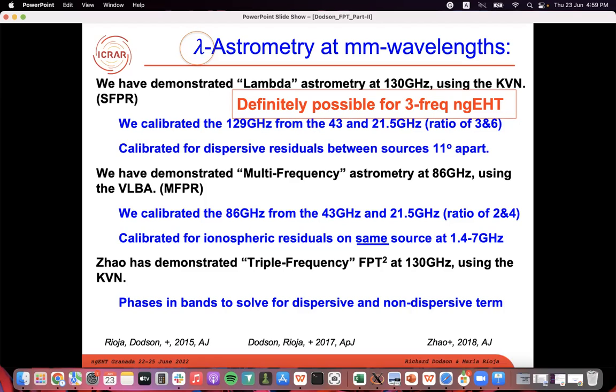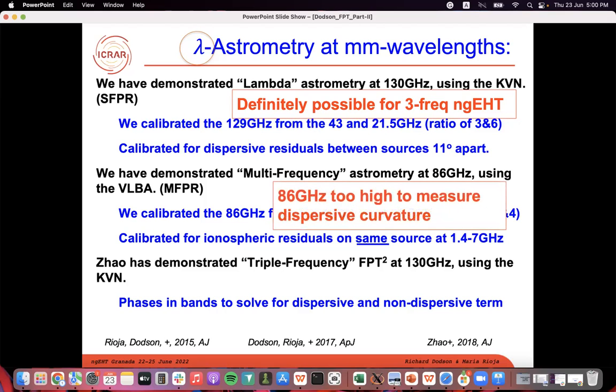We've also demonstrated another method we called multi-frequency. The great thing about that is you didn't need a second source, but you had to solve for and subtract the ionospheric terms beforehand. For that, we used low frequency terms, which you don't have on ngEHT. So 86 gigahertz is too high to measure the curvature in the delay. So that's not going to work. It's a nice trick, but it's not going to work.